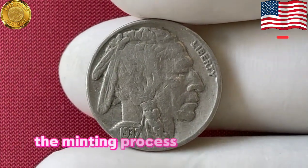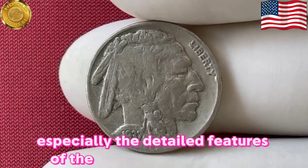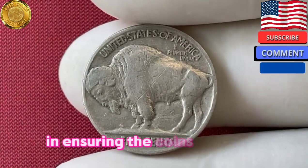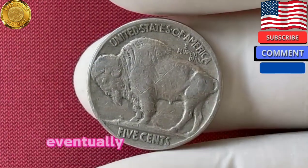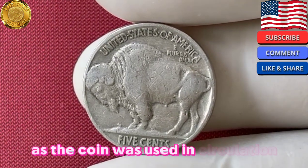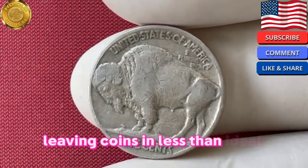The minting process itself was an exacting one, as the high relief of the coin's design, especially the detailed features of the Native American chief and the buffalo, presented challenges in ensuring the coins could be struck with clarity and precision. However, the wear and tear of the minting process eventually took its toll on the buffalo nickel's design. As the coin was used in circulation, the high relief of the image often caused it to wear down quickly, leaving coins in less than ideal condition.